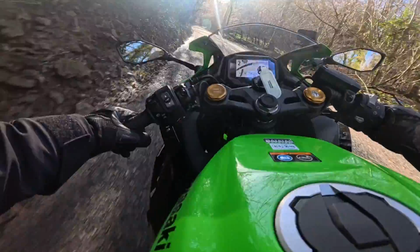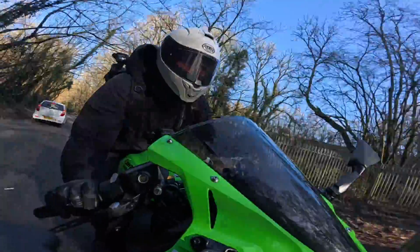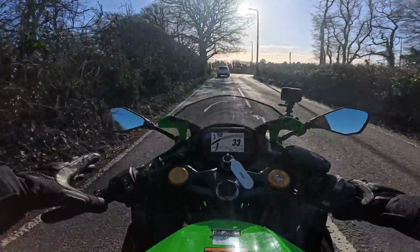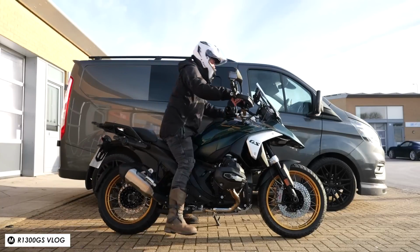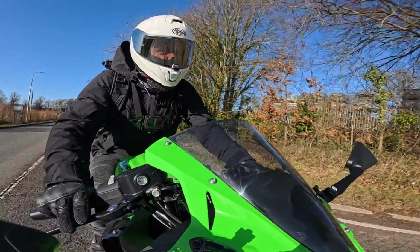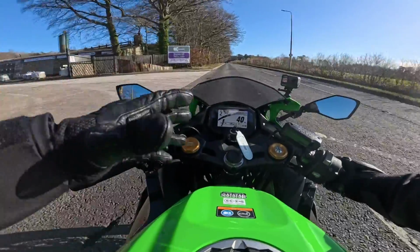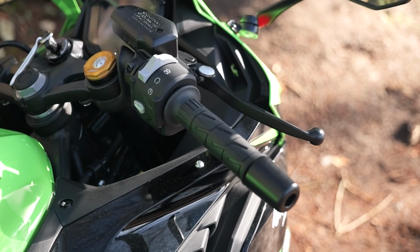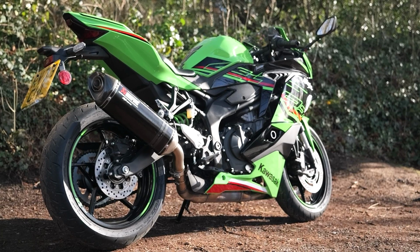Quick shifter's brilliant though, absolutely perfect. No clunkiness, seems to work well at different revs. What a lot of fun. It does surprise you a bit actually with the reviness, because obviously I'm not quite used to it yet. I've just jumped off the R1300 GS for the past couple of weeks. Now that I've stuck it into sport mode and the throttle's quite lively, if you do dip the clutch at low speeds, that's just my habit because most quick shifters don't work that well down at the bottom half of the rev range. Yeah, it revs up really quickly.